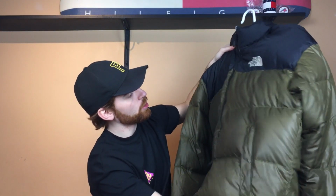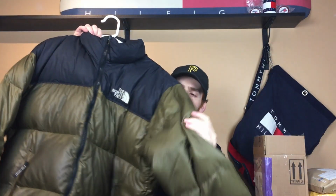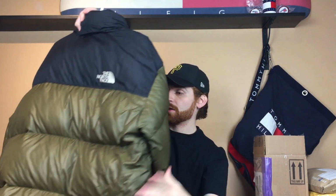jacket, down, great condition, a little bit of wear here and there on the shoulders, size XXL, fits like an XL, amazing condition, just a great cop overall. These go for a fortune. Not really, but they are quite rare on eBay.